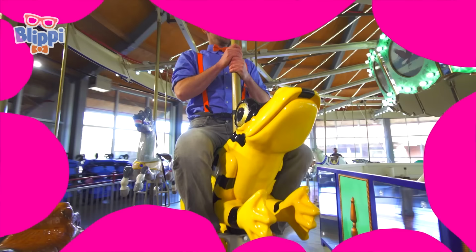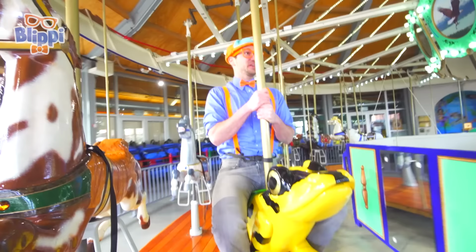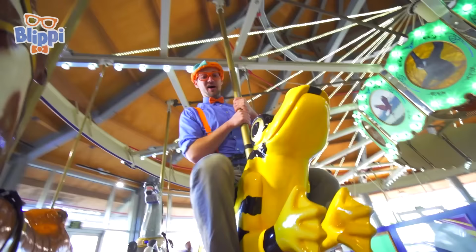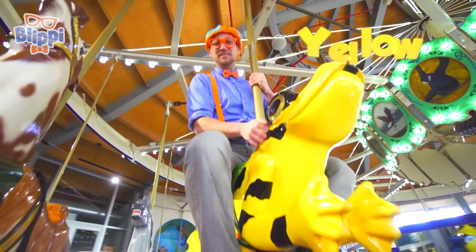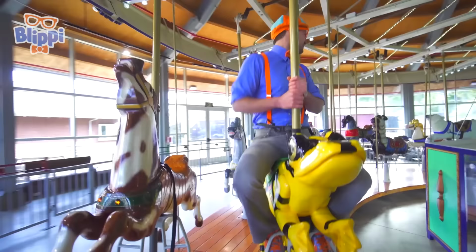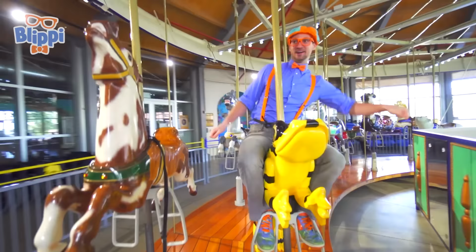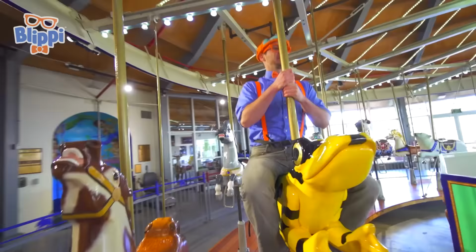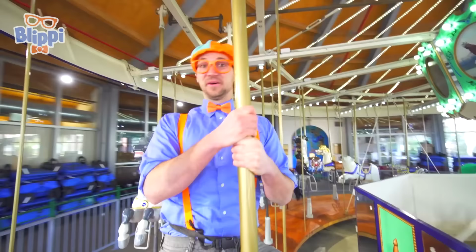Here we go. See, we spin around and around, as well as go up and down. Whoa! Hey, horsey! Whoa! Look! This poison dart frog is the color yellow. So much fun! Tweet, tweet, tweet, tweet! Woo! Rawr! Rawr! Rawr!